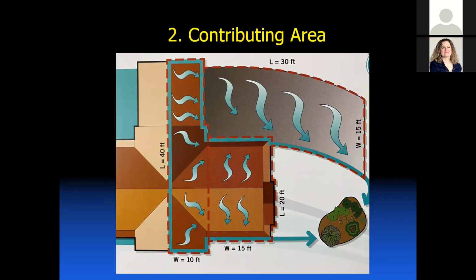Once you know your soil drainage rate, then you measure the length and width of your roof or other hard surface, also called contributing area. You calculate that square footage. And don't worry about measuring surfaces such as this driveway that aren't perfectly square. Just measure as close as you can to the length and width.